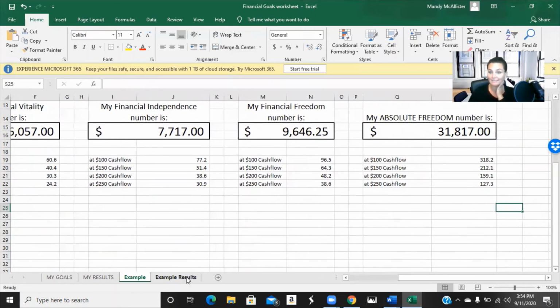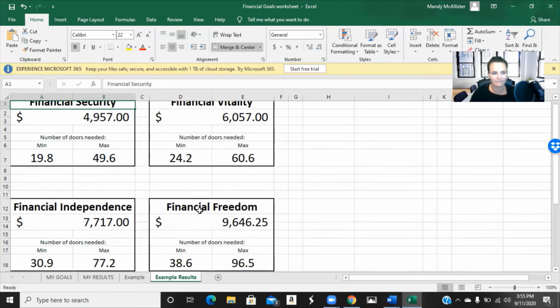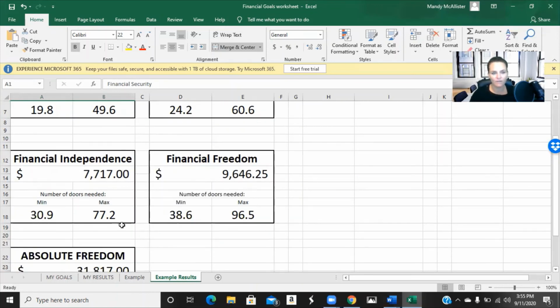So then if I go to my example results, which will auto-populate here in My Results once you punch all this in, financial security for, oh, if I didn't tell you, the example is actually just my numbers. So welcome to knowing everything about me. My shoe size is 9.5 too, if you're interested in knowing all of my facts and figures. Not telling you how much I weigh. All right, so financial security, I need the 20 to 50 doors, somewhere in there. Then the next step is vitality, 25 to 60, independence, 31 to 77, and so on and so forth.